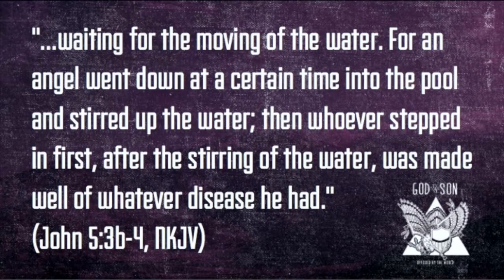Now, some of you are looking at me kind of quizzically because you say, David, the middle of verse 3 and all of verse 4, it's not in my Bible. What's going on with that? Well, friends, this is a little section in the Gospel of John, which it seems was not in the very earliest manuscripts, and so it sticks out a little bit like a sore thumb.